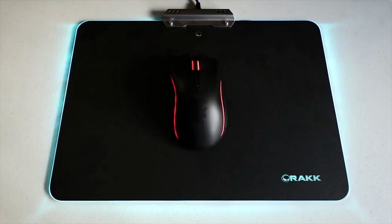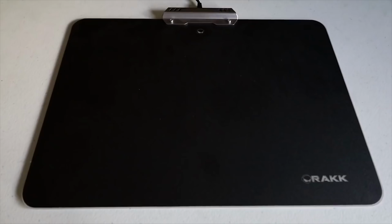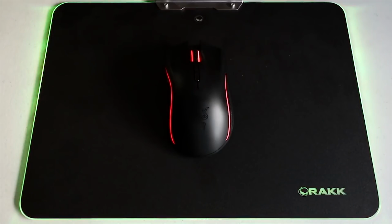Corsair Polaris. In fact, those look so similar to the Rakk Walna that the only 2 downsides the Walna has is its matte plastic textured surface, because I prefer cloth surfaces, and the fact that it doesn't have any software whatsoever so you can't customize or save your own presets. While the surface isn't my favorite cloth variant, I've never had any problems using this and the hard surface doesn't scratch your mouse feet. The mouse glides a lot smoother compared to other budget RGB mousepads.